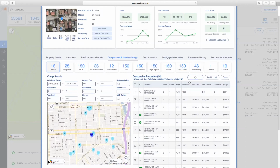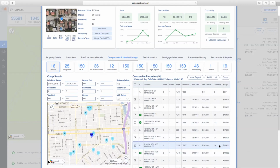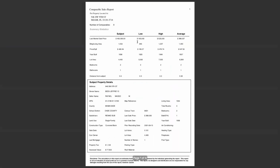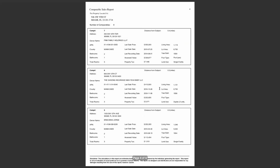We can now hit view report. And here is the cool thing. What we do is we actually generate you an ARV range report. So what it does is it takes your results and shows the buyer what the low ARV is, the high ARV is in that market, and the average. So the finer you get when you're comparing apples to apples, the better the range will be. Pretty much it just lets your buyer know what their ROI could be once they buy your contract. And then we provide you the comps here as well.